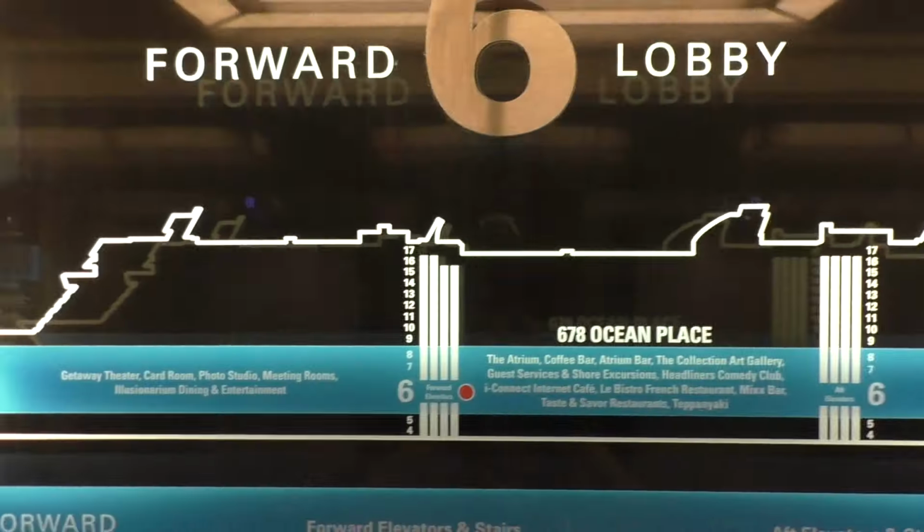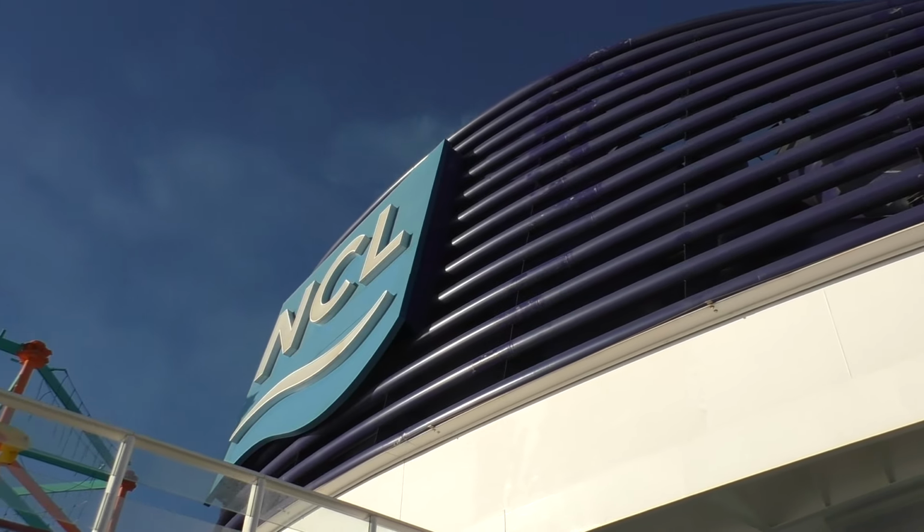From the bottom to the top. This is your NCL Getaway Ship Tour, and that is what's next. This is the second time we've been on this ship, and we started this whole Detours journey with cruises on the NCL Getaway about a year and a half ago. But this time we're gonna do it a little bit different, and we're gonna start on the bottom floor and work our way all the way to the top.